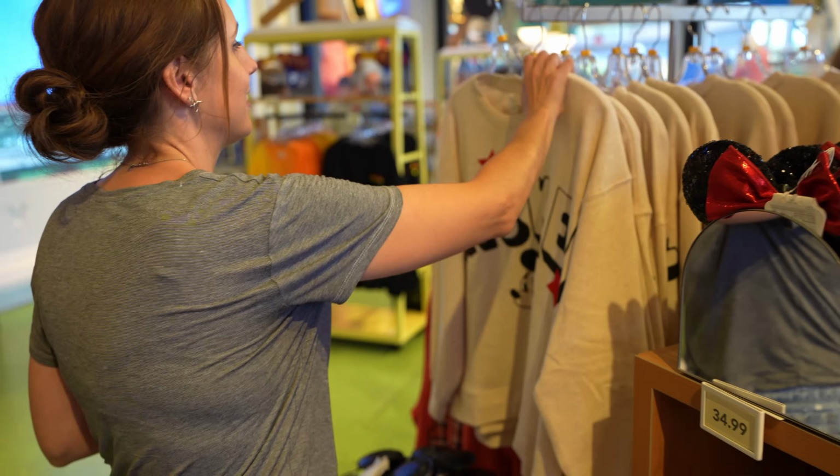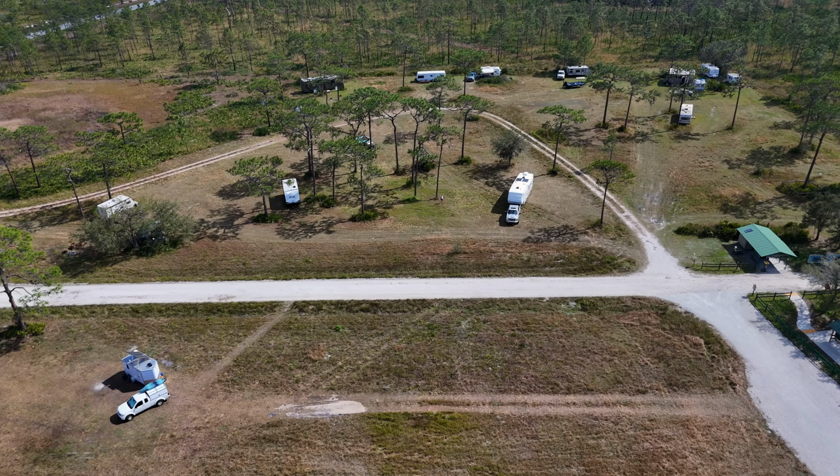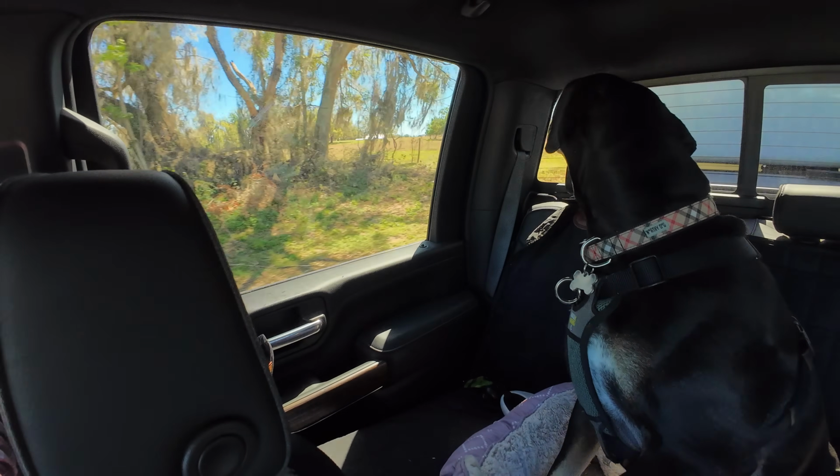There's some places in Florida. There's one campground that we were at that was within probably 45 minutes from Disney. Yeah, that was Three Lakes management area. But typically you're going to be a good distance away. So either prepare to drive or not visit those things, or just find things to do around the area that you're in.